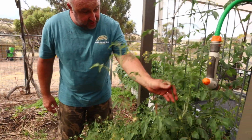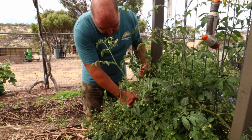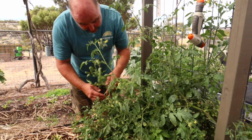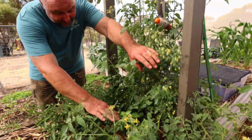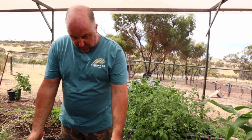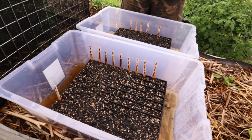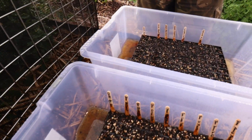Another tomato bush. These are the ones that Robin helped plant, so that's probably why they're growing so well. Lots of tomatoes on these. Bit of basil hiding down there. This is our makeshift seedling thing that Amanda made today. We were talking about a seedling growing station, so we're going to see how these go.